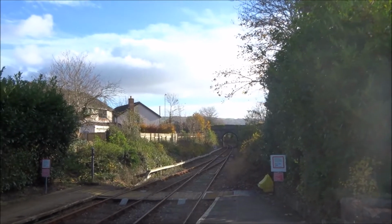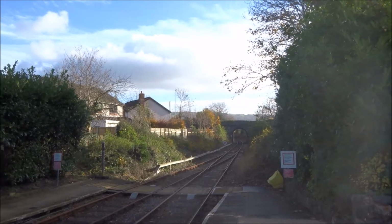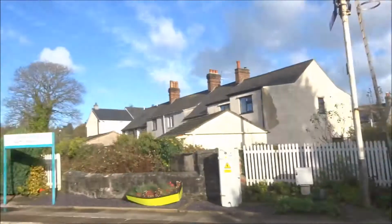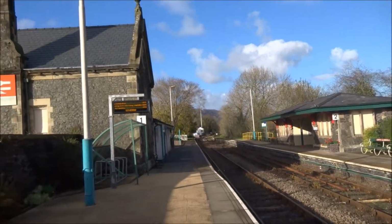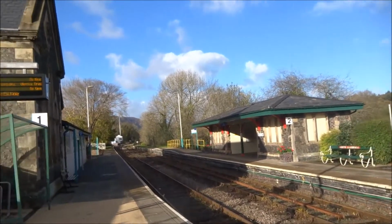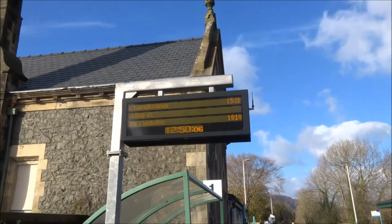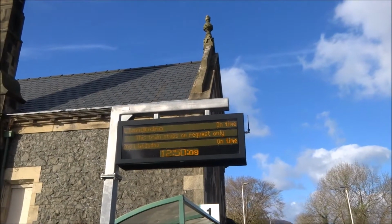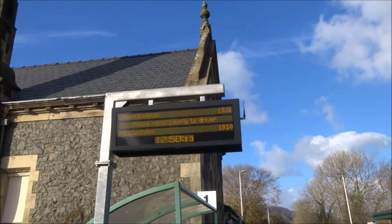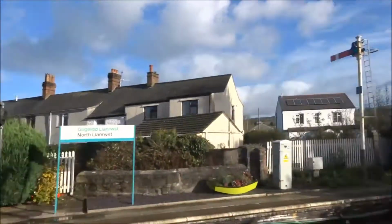Now that bridge down there, I remember when I was 5 years old, just after the Second World War. I remember being disappointed because that was the only bridge on the railway line running into Llandudno. But yeah, Victorian structures. Llandudno, the next train. Oh, that's nearly 2.5 hours to go. Yes, that's a long wait for the next train to Llandudno.